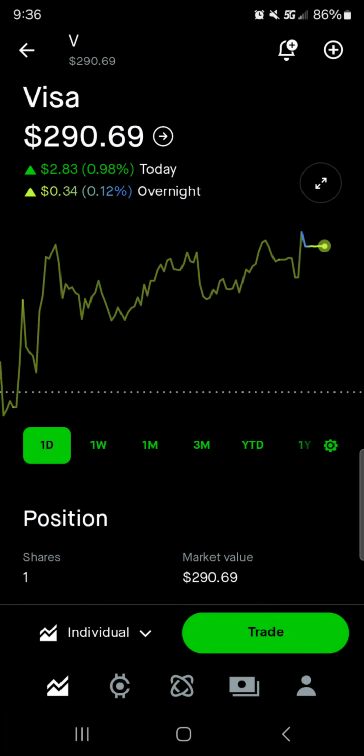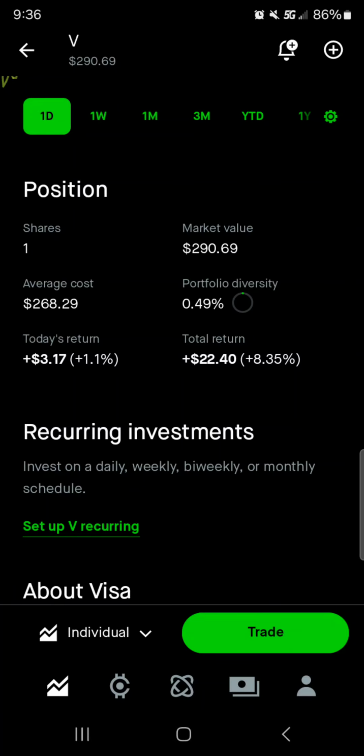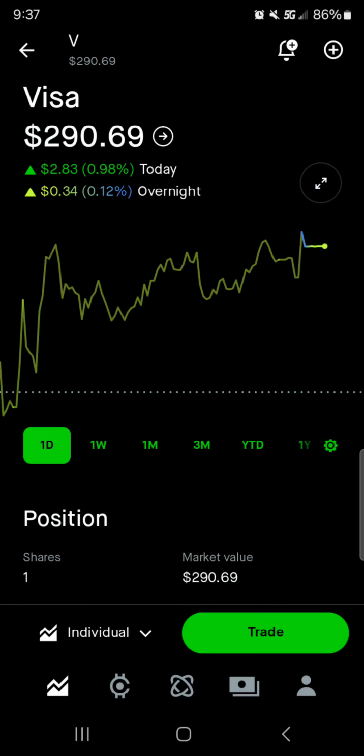Then Visa's at $290, so up $2.83. 1 share. Average cost is right around $270. 0.5% of the portfolio is in Visa. Today we're up $3. Total we're up $22 with an 8% return here. So guys, I'd still buy it. Visa is one of those that I'm just going to add to as much as I can.